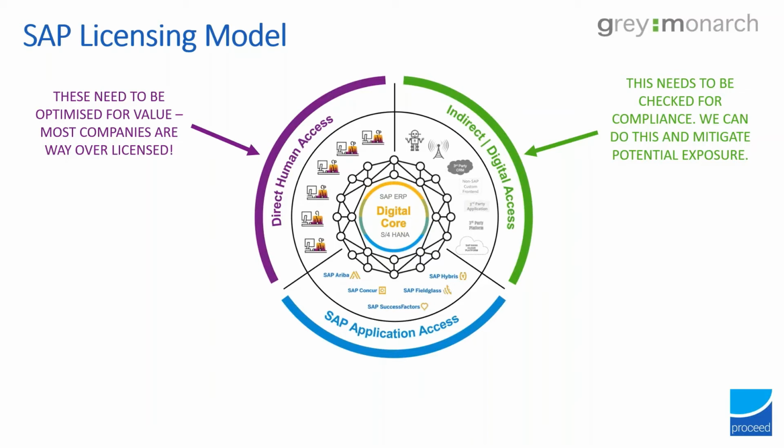Now, SAP have got what they call a digital access adoption program, which is used to encourage people to move to this model if they do have any indirect access. And there's kind of an amnesty where they'll say, look, if you buy a digital access license before the end of 2021, then we'll disregard any previous access, digital access that you might have had.